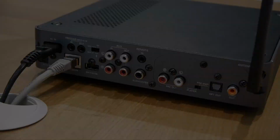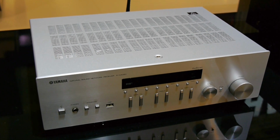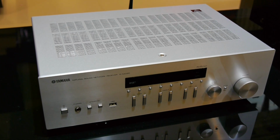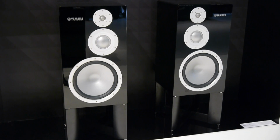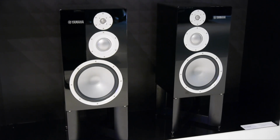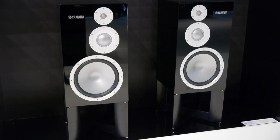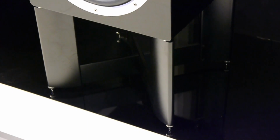Alternatively, there's a WXC50 that drops the amplification but allows you to easily add MusicCast to an existing system. If 2-channel is your thing, then Yamaha also had the new RN402D stereo hi-fi receiver, which naturally includes MusicCast, as well as their latest NS5000 speakers. These beauties will set you back €15,000 including the stands, but offer the promise of superior performance. Technically they're classed as bookshelf speakers, but we like to see the bookshelf that could fit these big boys.